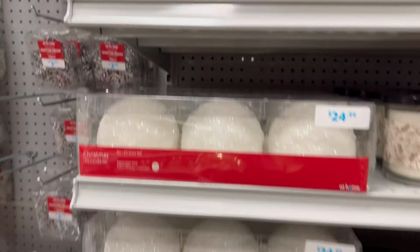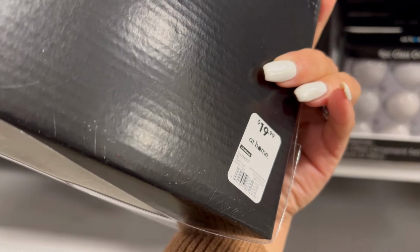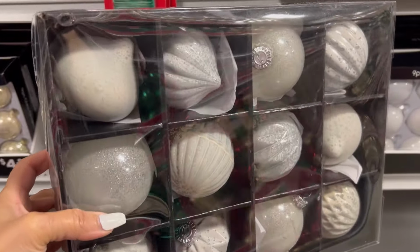These ornament shaped candles are new this year for $6.99, available in gold, red, and I saw the green color online, which I will be linking down below.